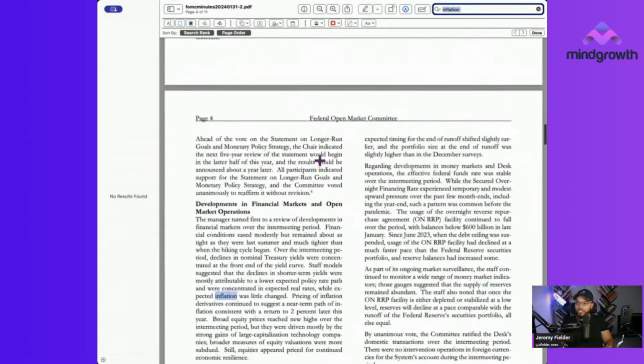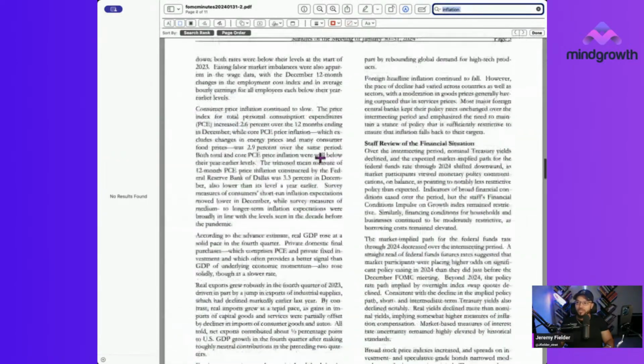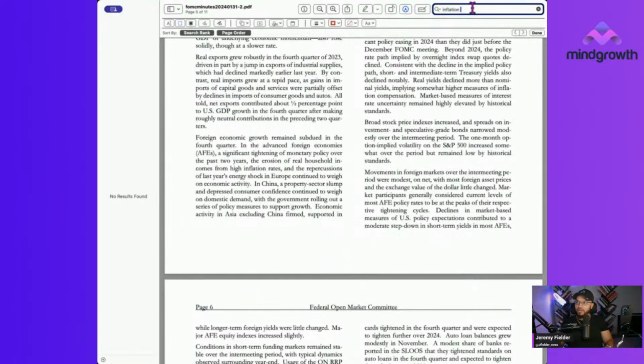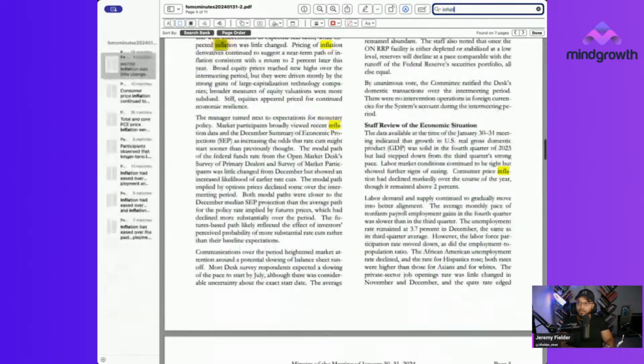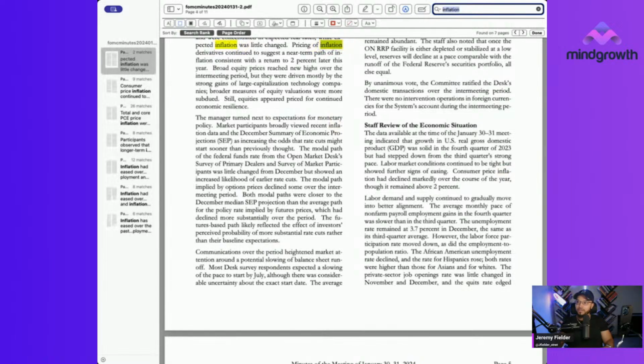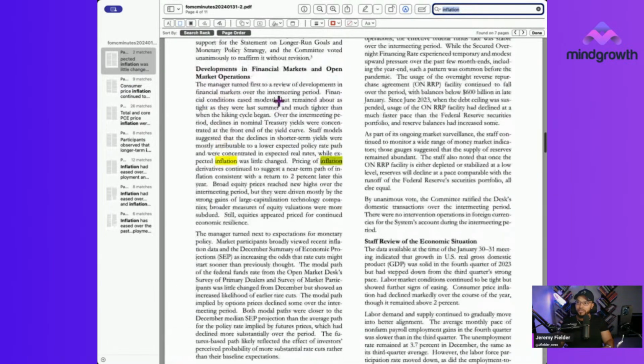See, throw in inflation there. There wasn't a whole lot. I know this thing is glitching now, unless I can't spell. This has to be a glitch. There's nothing about inflation. Sheesh. Okay, there we go.